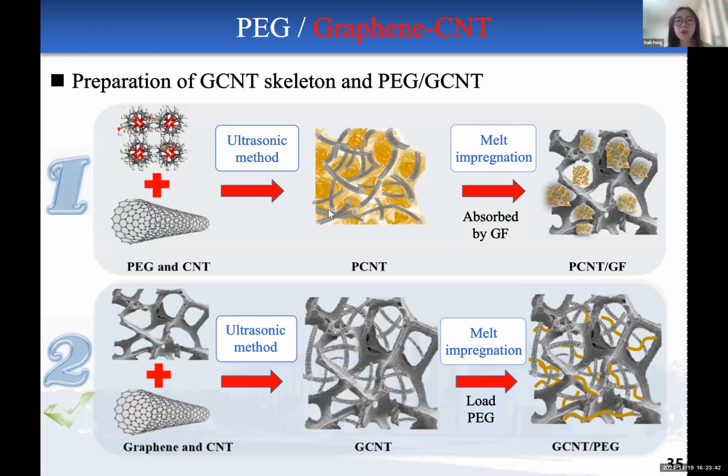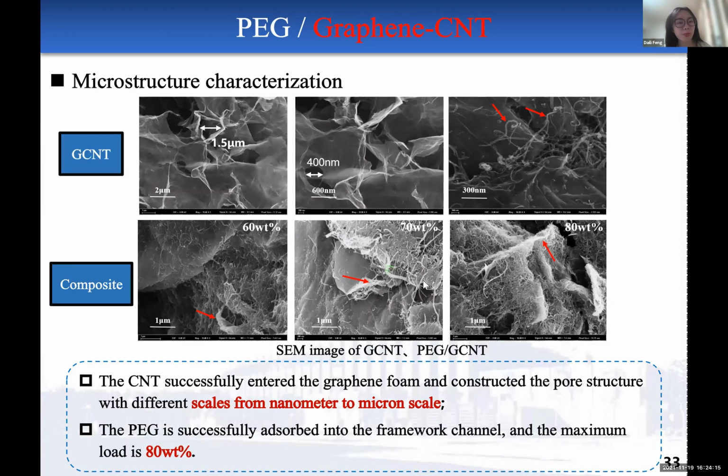It's worth mentioning that before this preparation, we also tried an ordinary way. That is, we put the CNT into the PEG first, then the PCNT was absorbed into the graphene foams. We also tested the thermal properties of this kind of composite. I should say it's not bad, but not as good as I wanted. And from the SEM, we can see the CNT successfully entered the graphene foams and constructed a pore structure with different scales, from nanometers to micrometers. And the PEG could be successfully absorbed into this framework and achieve a maximum loading of 88%.